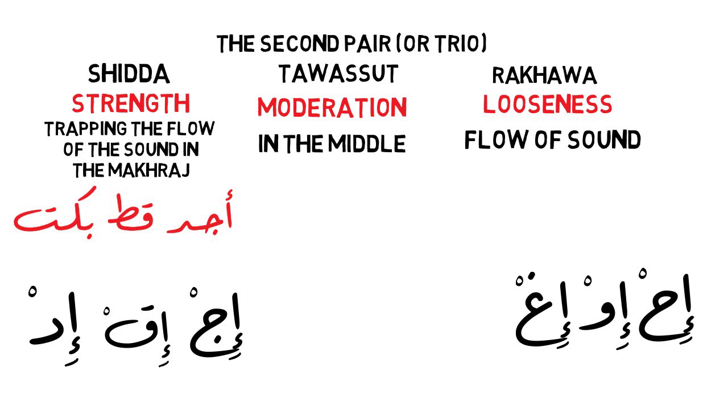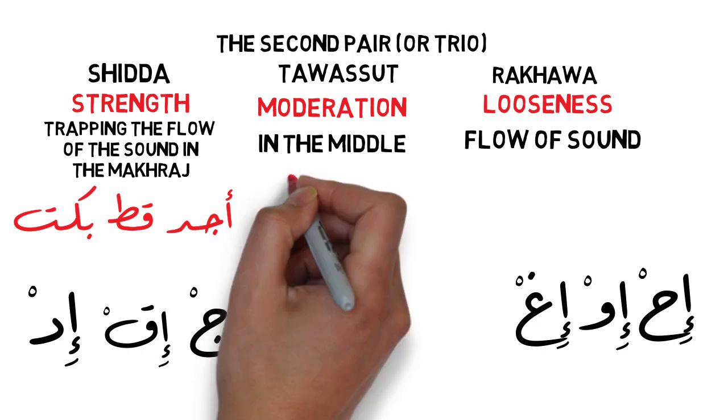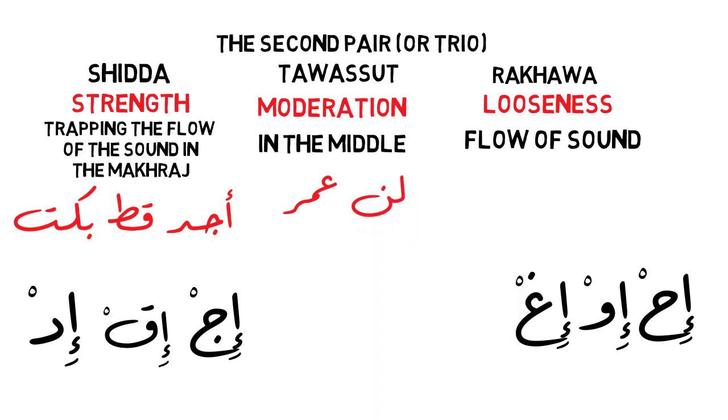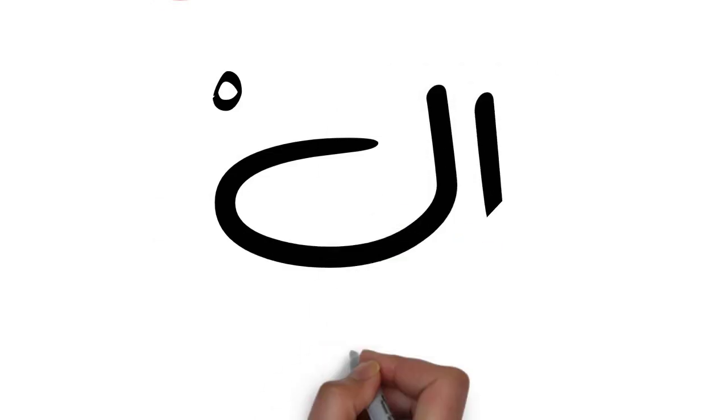Moderation is in the middle. It's not completely trapped, but it doesn't flow as much. The letters for tawassut can be put into this phrase: lin umar. So lam, noon, ayn, mim, and ra. Trying some of them: il, il. You don't feel that the letter is flowing through, but it's not as emphasized, as forceful as the shidda letters. Also with im, im.